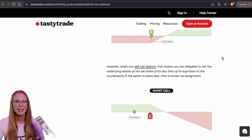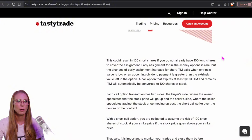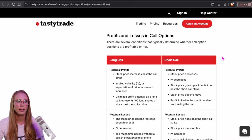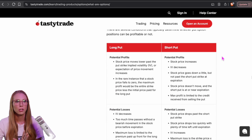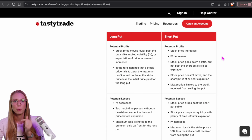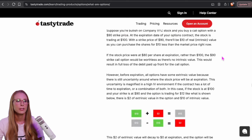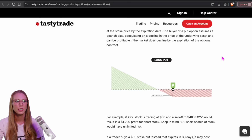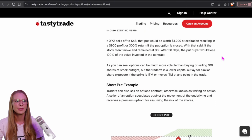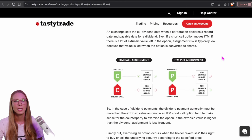So like I said, Tasty has a ton of information on their website, and it's definitely a great read. So you can kind of understand how all of this works. And so again, the calls, if you want to go up, or the puts if you want to go down. And again, you can short these and do all kinds of complicated strategies with different dates and strikes. And that can end up making some passive income, which is kind of nice.